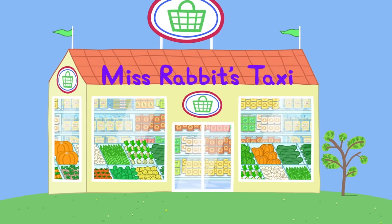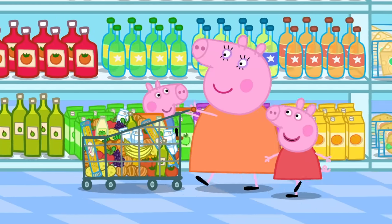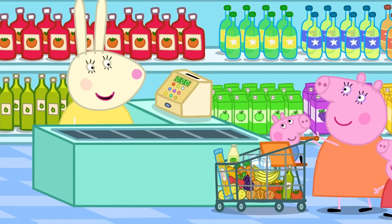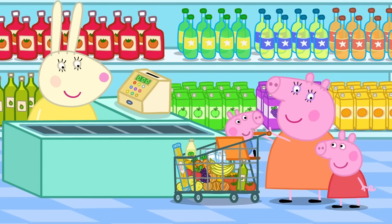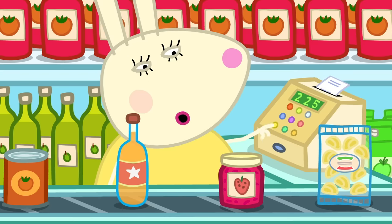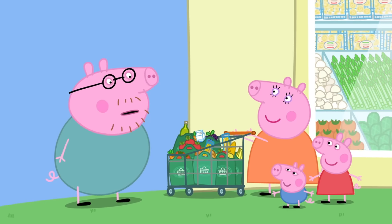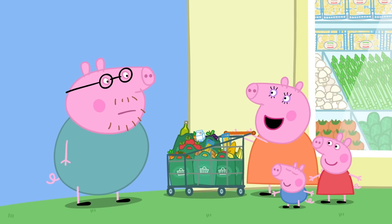Miss Rabbit's taxi. Peppa and George are shopping with Mummy Pig. That's a lot of shopping. It's for Grandpa Pig. My granny is going away on holiday. Oh, I see. That's a lot of shopping. It's everything on Granny Pig's list.